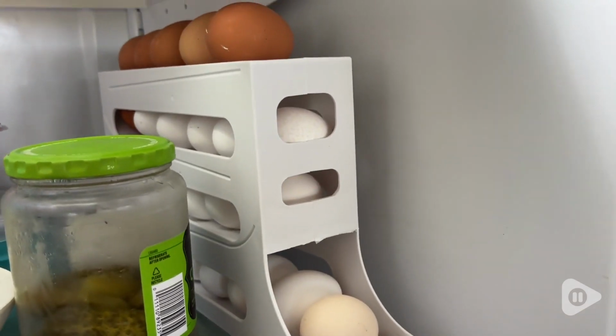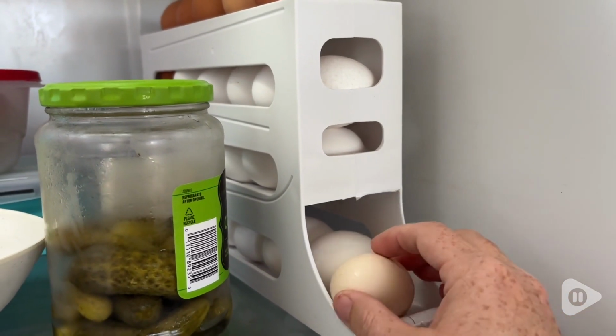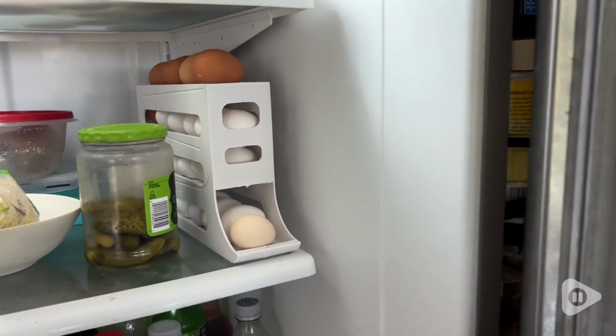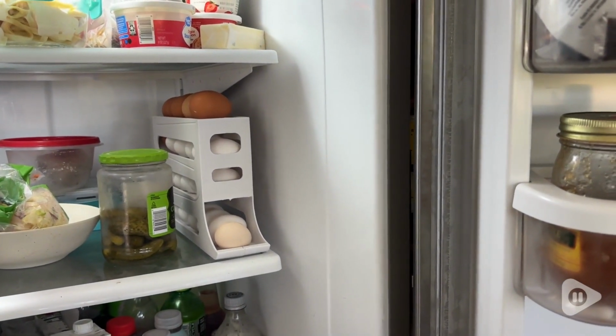Eggs are very important in my household. Between my boiled egg loving son, my creative cooking daughter, and my high protein diet husband, we go through a lot of eggs in a week. And that's why I was so excited to get this 4-tier rolling egg holder from Aladdin.